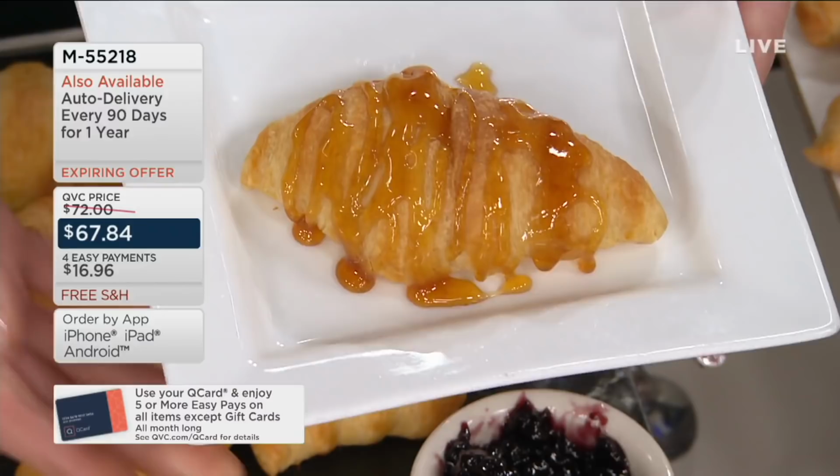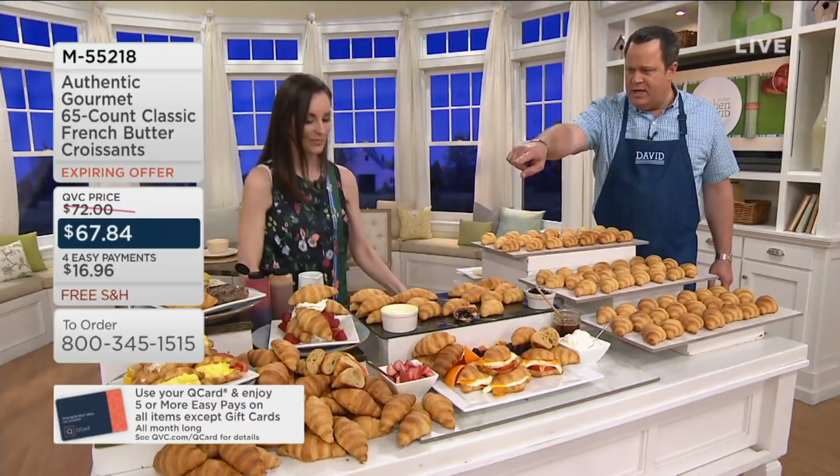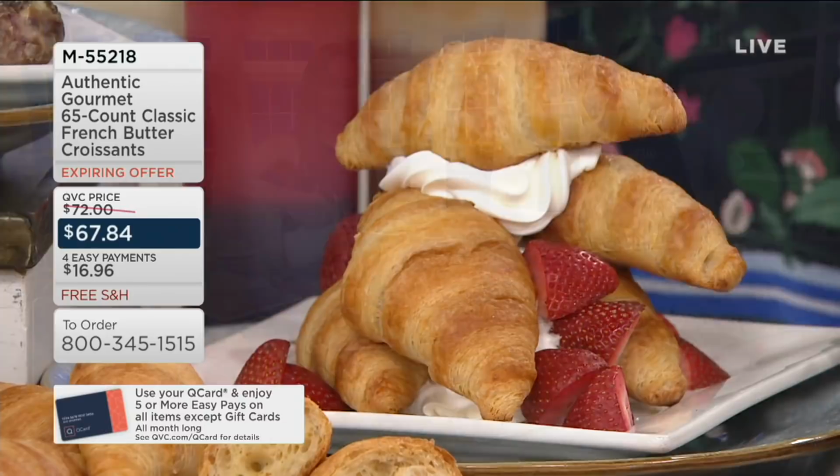Ooh. But also, like you were saying, adding a little jam, adding some butter. Really, the options are endless because this is such a versatile bread. Did you make a strawberry shortcake right here? Yes, of course. Come on now. Oh, and then you want to add a little bit of chocolate syrup to that. Oh, or a lot of chocolate syrup. That came out quickly, sorry.